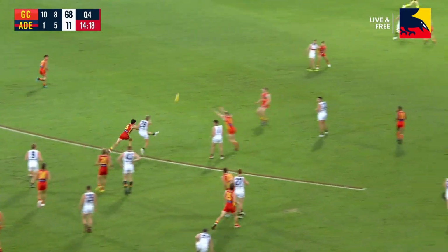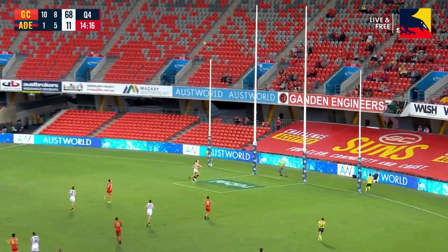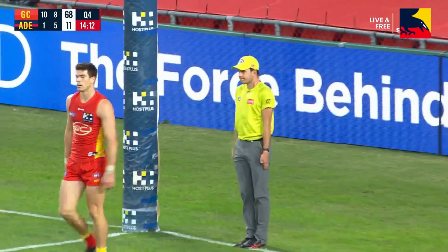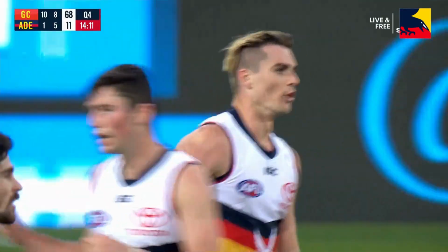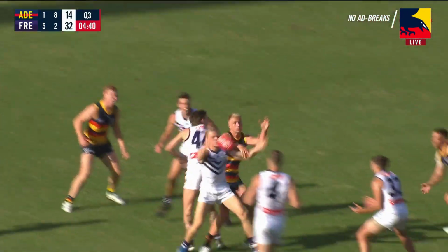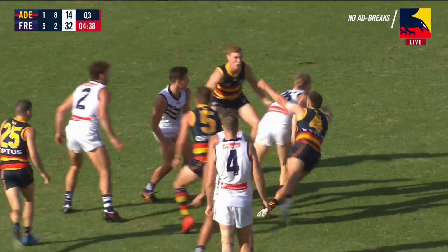Keys to give them a chance to get another. And he drives it long and he has delivered on cue. Hallelujah. They get their second. Straight down the staples. Shortest way home. Frampton got up, but he couldn't mark it this time.